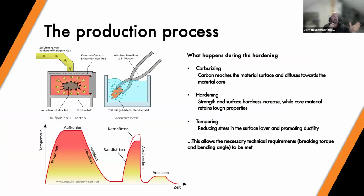For the heat treatment process, please apologize, I only had a German picture for that one. So we bring carbon-containing gas into the chamber. This is the carburizing. That means we have carbon that reaches the surface and diffuses towards the core of the screw. Then it's the initial hardening phase. So the hardening is then also at this 800 degrees, which increases the surface hardness as well as giving certain ductility to the core. Then comes the tempering to reduce the stress in the extremely hard surface layer and gives the outer part of the screw a different ductility.